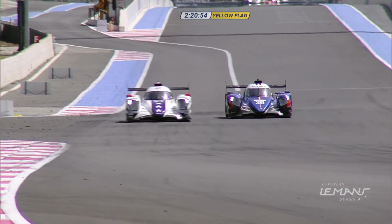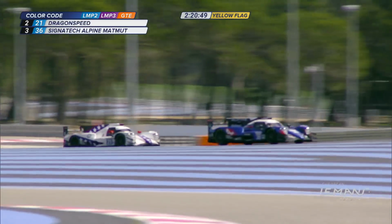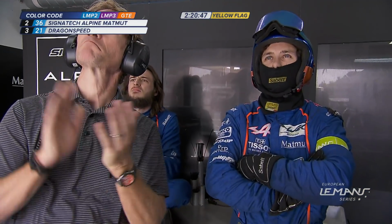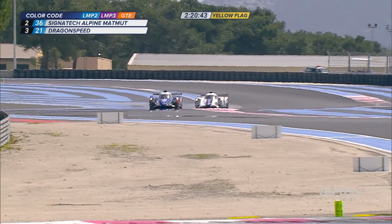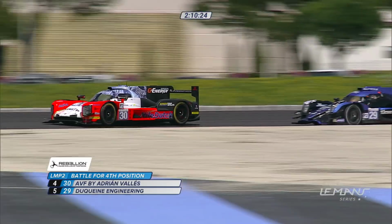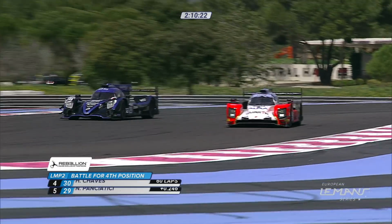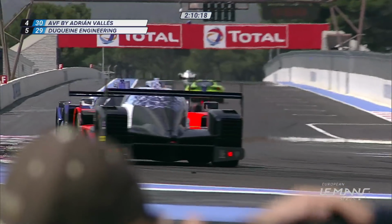Henrik Hedman was in second place in the Dragon Speed car until he was caught and passed by Pierre Thiriet, Signatech Alpine's team applauding that move as the French gentleman driver moved ahead of his Swedish rival. Not too far behind, battle raged for fourth. Nelson Panciatici getting the better of Enrique Chavez as the 29 Duqueine Engineering car moved on up.